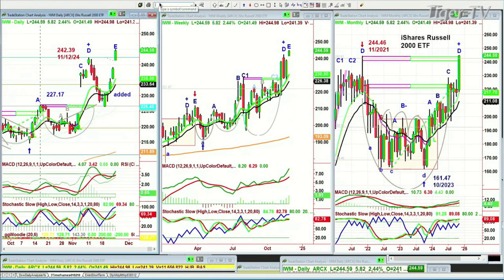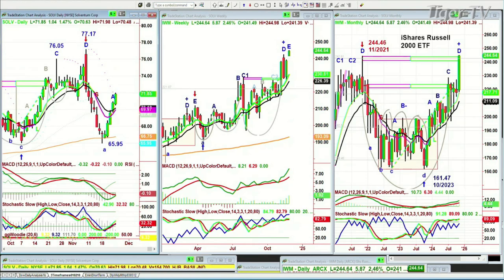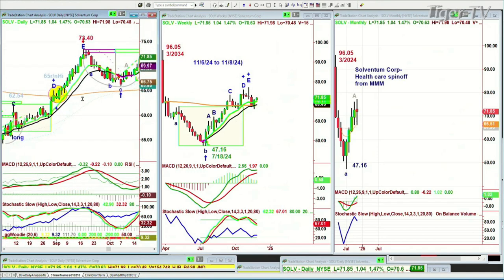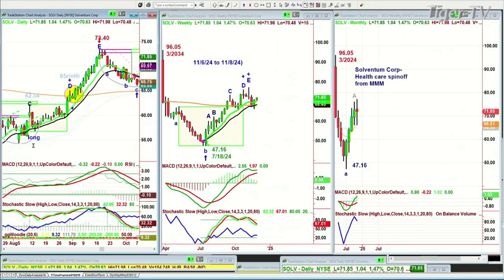Now what I wanted to add to today, I should have, for three days I've been saying I should add to one that we've had fantastic gains in, and I didn't do that for the third day, and it could have been up. And the 68, we're in the long, the Solventum Corporation, the healthcare spinoff from 3M, way back from right there in August in the 57 area. We took something off as it was moving up to the high that was made at 73.40, peak E, and then waited for a pullback.